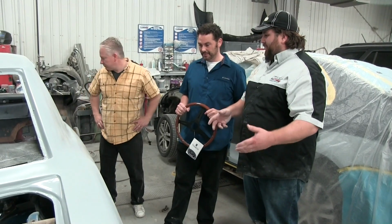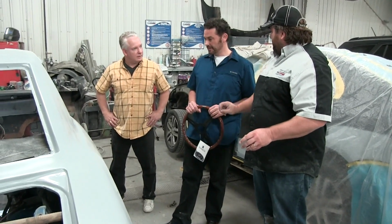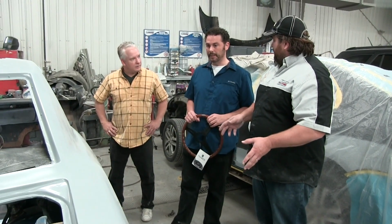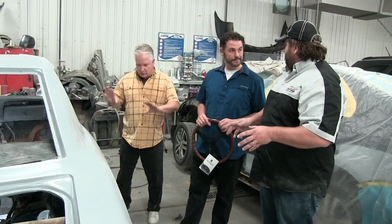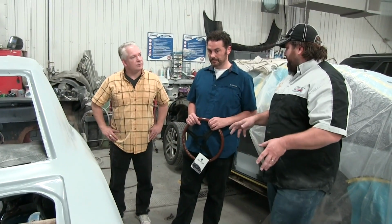Well, we did fit and alignment of all the panels. You want to have even gaps as much as you can. I mean, these cars from the factory in the 70s wouldn't have even gaps. So it takes a lot to make it fit by adjusting and shimming, with those minor adjustments. We want the body straight, the metal work straight, the filler work straight.